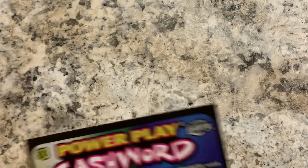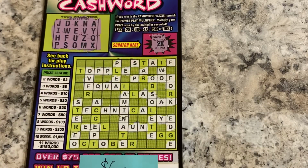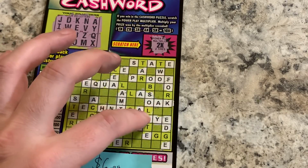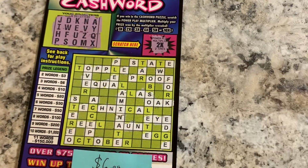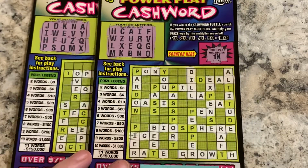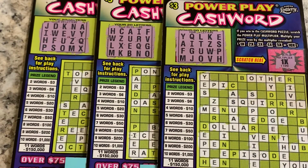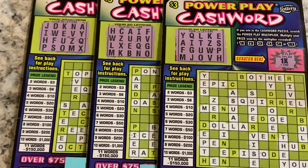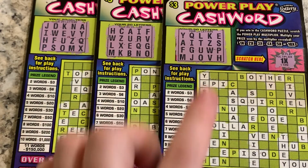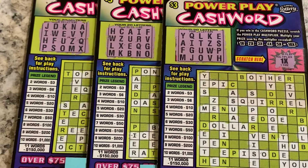Here's the winners. All right, so we have ticket 14 for $6 that I missed the K. So we got two words here with a 2x multiplier. We got ticket 16 for $3 with a 1x. We got two words on that one. We have bill and ice. And ticket 17 is another $6 winner. We got three words on here, they, you, and yes. So we got 15 bucks back out of 24. That's better than we usually do.